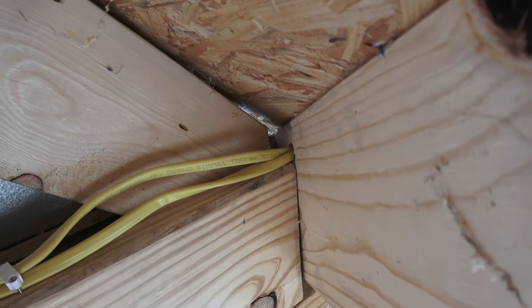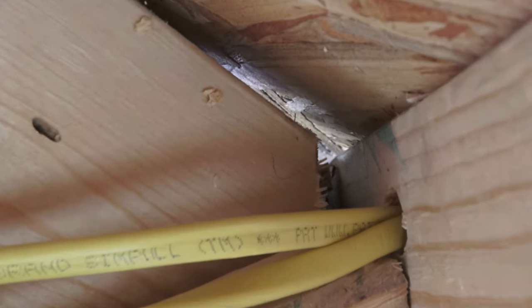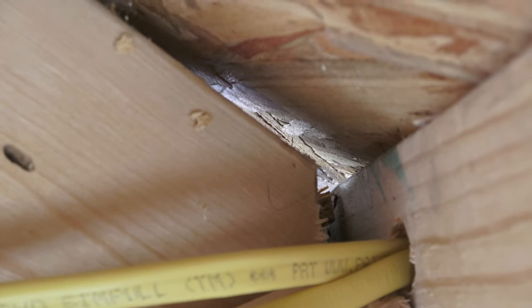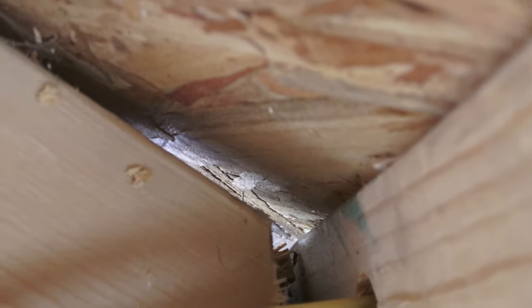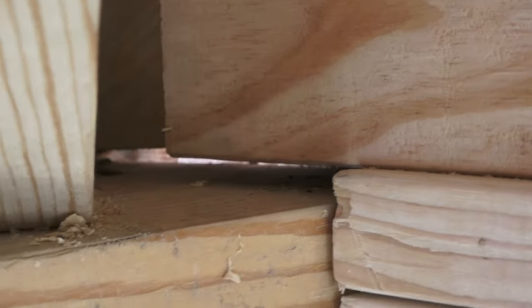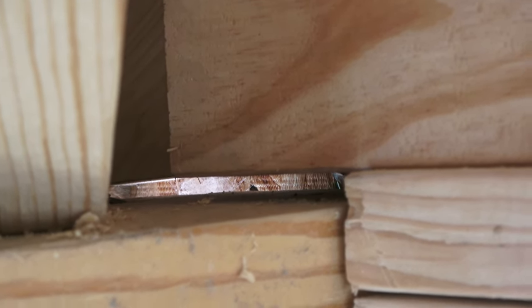All right, so you can see all that light back there. I'll see if I can zoom in a hair on it. But this is just to the left side of that 2x8. Sorry, it's shaking up here. I'm trying to film this as close as I can, but there's a lot of daylight coming in on this side. And then as well over here on the other side, you can see all that sunlight coming in over there. So definitely an easy way for this water to get in here.